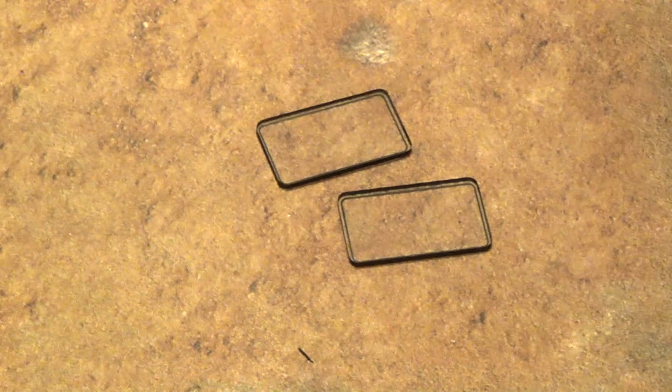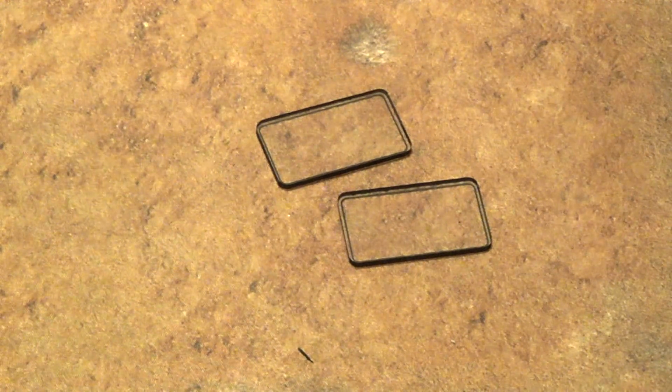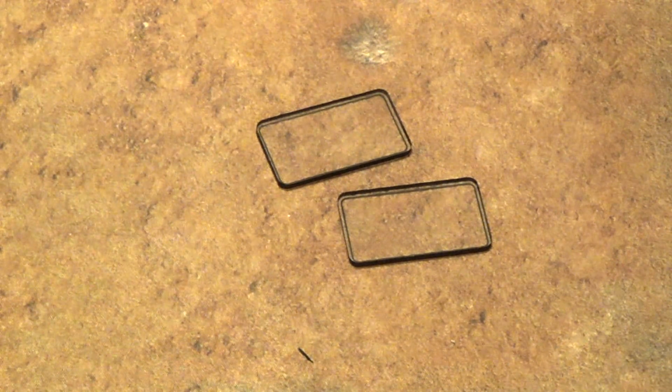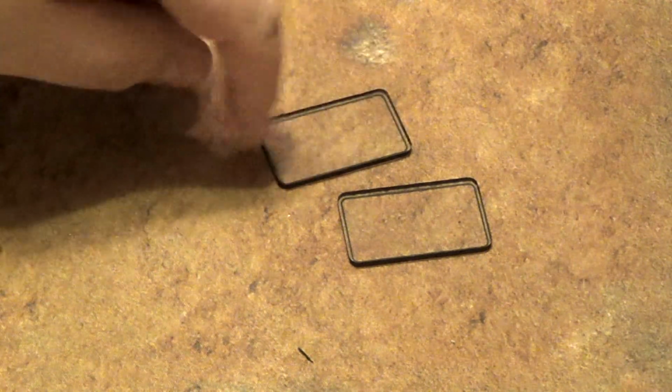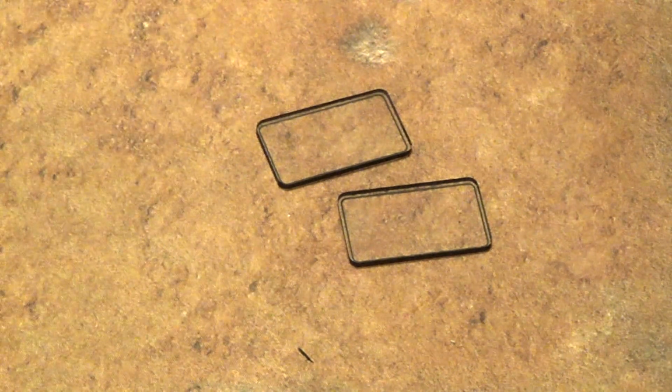Now, for those times where you don't have tokens for abilities or feats, you can get these. They work just like most any other acrylic pieces where you can write on them. You can write on them with dry erase, wet erase, however you want to, and just write the feat, the ability, whatever it is you're trying to keep track of, and put it on the table.